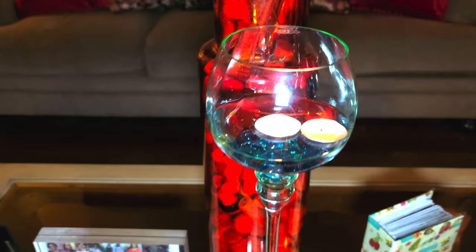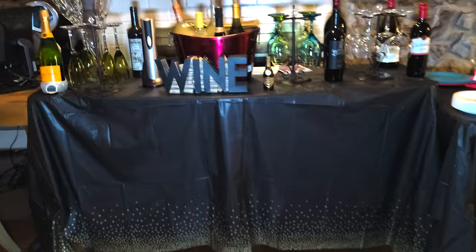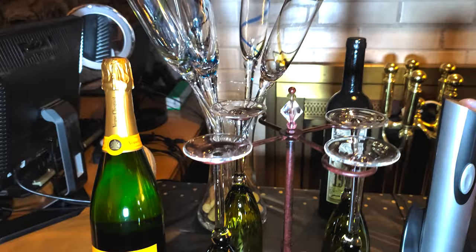Over here you have our wine table. So any kind of wine you want is up on the table. We have our wine glasses or wine flutes or champagne glasses, whatever you call them. So everything is on this table. You just pick, choose and refuse. Yeah, we party in style.